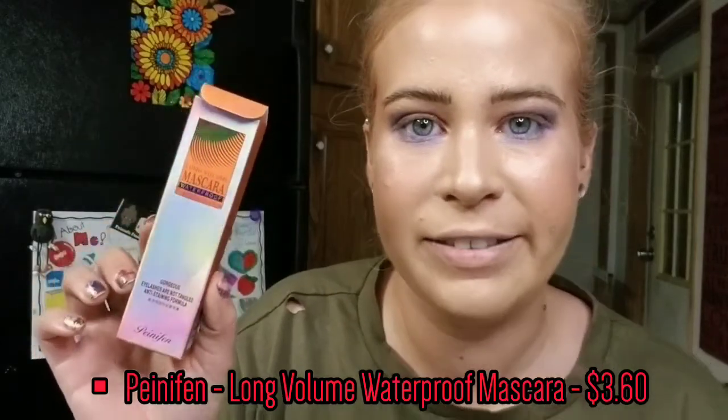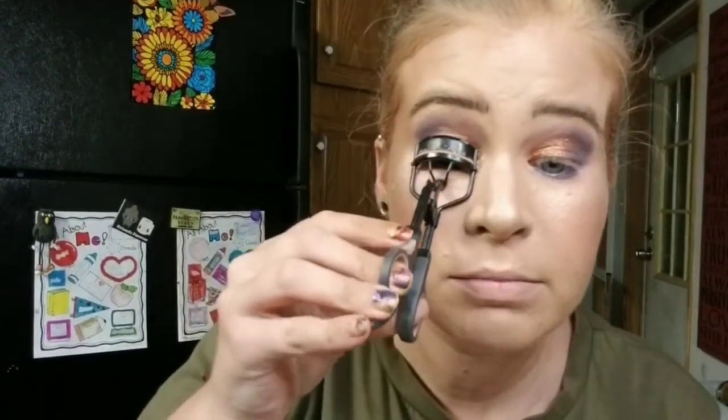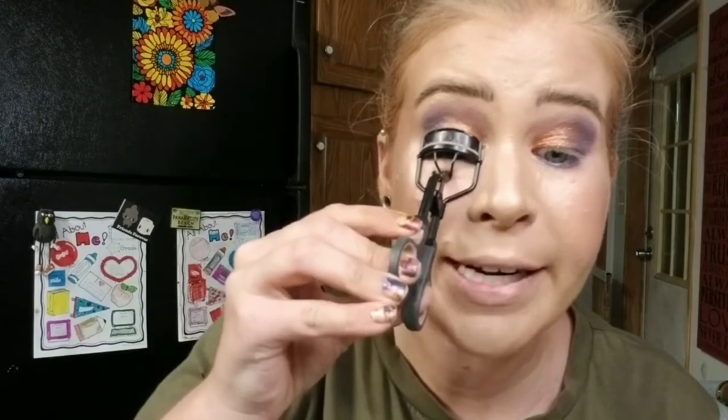So now here's a challenging part. eBay mascara. I've bought some from eBay that were absolutely horrible. But look at the packaging of this one. Isn't this so cool? I really hope this works. I'm gonna go in and curl my lashes first, so I give it the best chance of working.